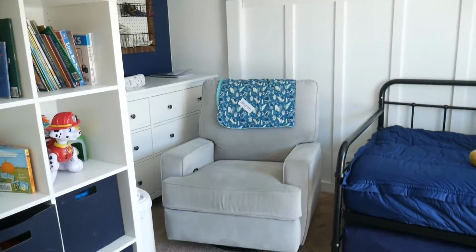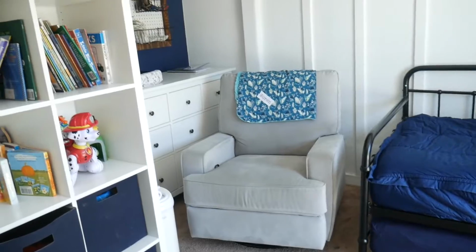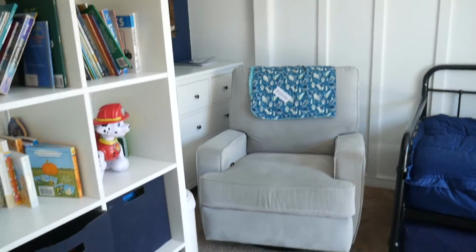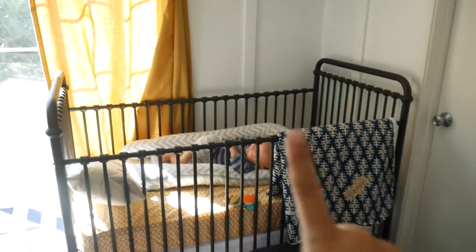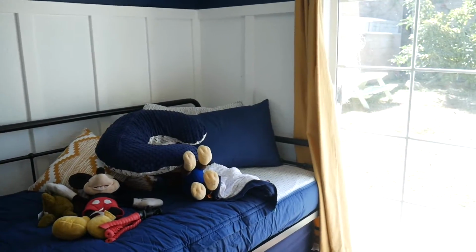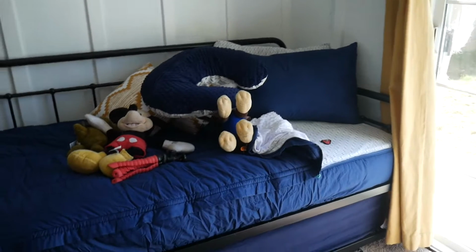And like I said, this room is small. So right now we had to move my nursing chair over into this tiny corner. It blocks a bit of the dresser, but until I'm done nursing in the middle of the night, we decided that's just where it's gonna have to go. It used to go over here with Soren, and Soren's crib was over here. I'll actually post a picture of what the nursery looked like with the toddler bed, because it looked really cute then too.